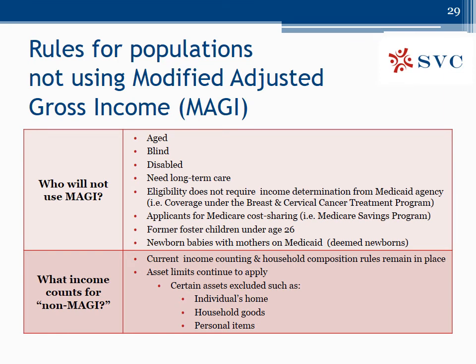MAGI rules will not apply to all Medicaid populations. Individuals who are applying for Medicaid on the basis of being aged, blind, disabled, or needing long-term care will not have their eligibility determined based on MAGI rules. Additionally, when an income determination is not required by the Medicaid agency, non-MAGI rules will also apply. Applicants for the Medicare Savings Program and deemed newborns will also not have MAGI methodologies applied.